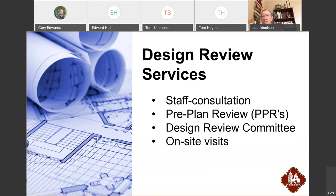Again, the design review committee. And then we do site visits as well. Very often the question is, can these windows be replaced? And so that's going to require very often a site visit by staff to verify the condition in the field.